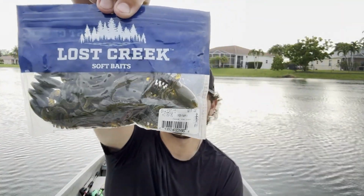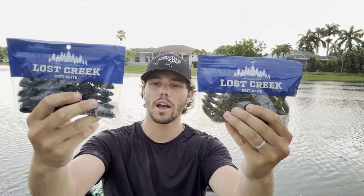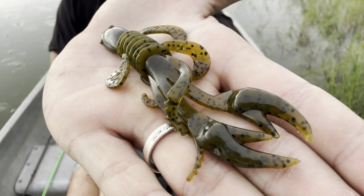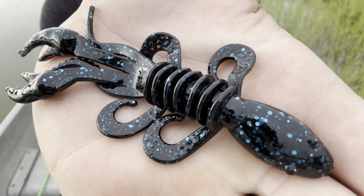All right, so in my opinion, the best bang for your buck, the best overall bait for quality and price point is gonna be the Lost Creek creature baits. I got these top two color choices for you guys. I got the green pumpkin. This one's for a little clearer waters. This one's literally just green with some black specks in it. And then we got the black and blue flake for some dirtier water here. So it all kind of depends what kind of water you're fishing for the color choice.